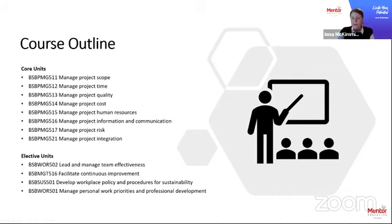Any project actually has to happen within the context of the organisation that's created the project. So how do we integrate that project into the day-to-day operations of the business? So all in all, the course is, as I said earlier, quite broad, and these are all skills and knowledge that we would apply on any project that we worked on.